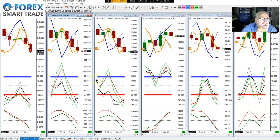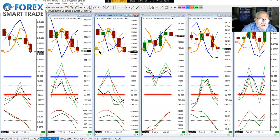CHF, JPY, another opportunity. CHF, JPY, we're at minus 91, all 4 lines below. Another buy. Euro, JPY, he's close but not quite there. As we've already got a trade with the yen in it, we'll just stick with this guy.